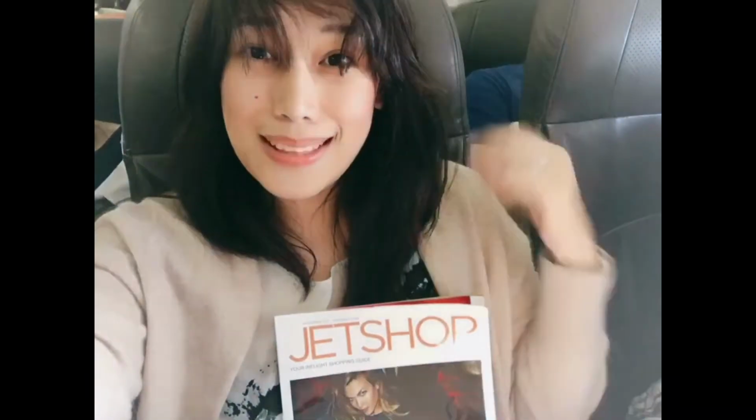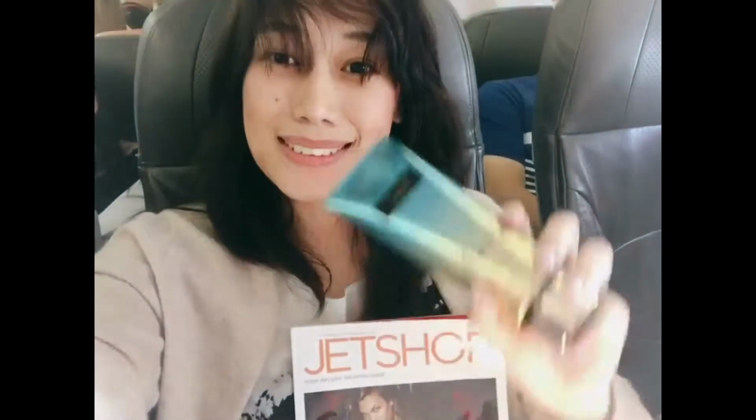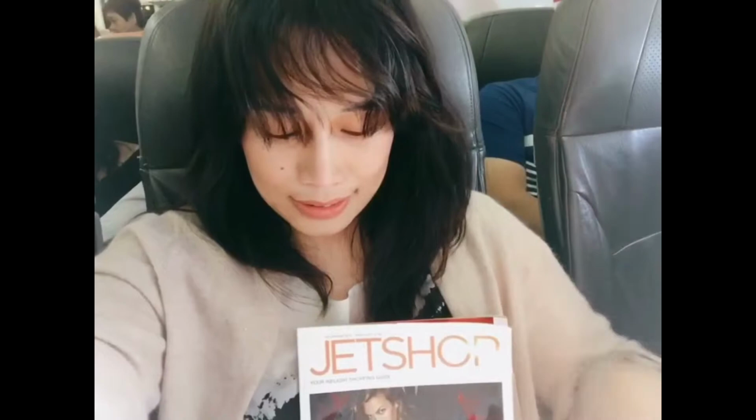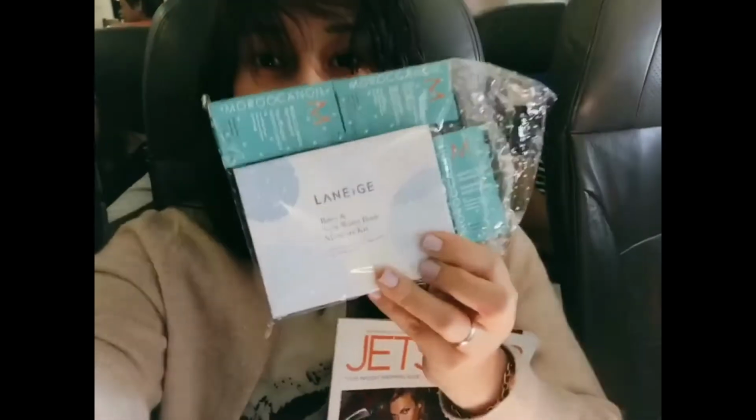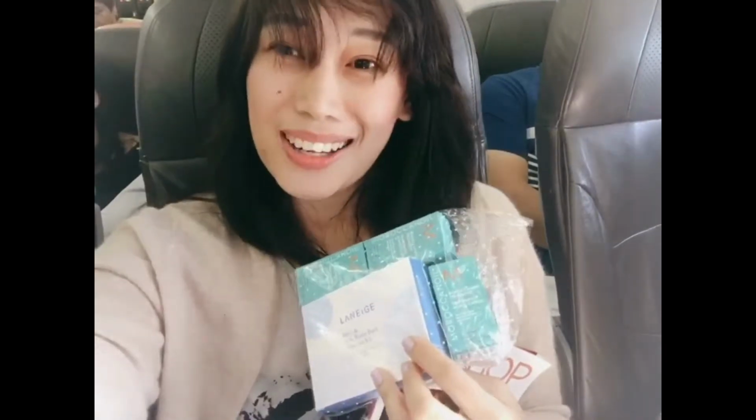Guess what? We had a game earlier. It's a trivia game and a searching game through this magazine, the Jet Shop magazine, and I won this, a Victoria's Secret body lotion, and this Laneige travel kit set and Moroccan oil. Yay! Thank you, Jetstar.